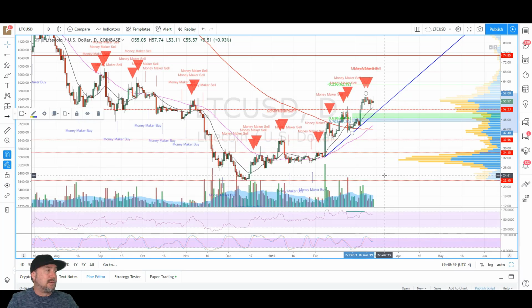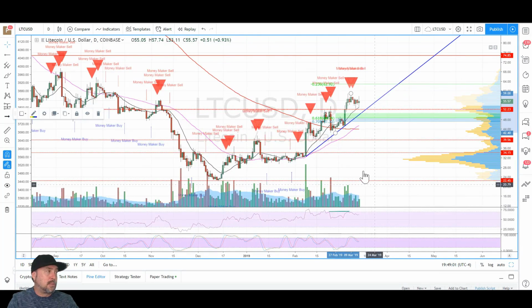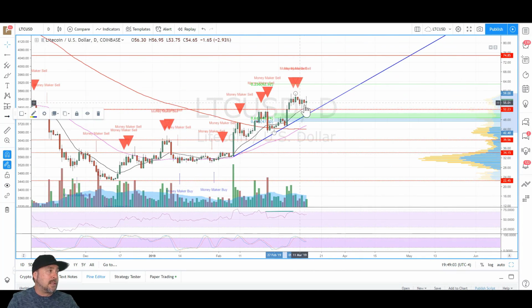I think this is a very healthy move up. The volume looks really good. So again, I think we consolidate getting into this March 19th time period. I would be looking for another surge higher here, and as we ultimately make our way to that $74 to $75 target area.